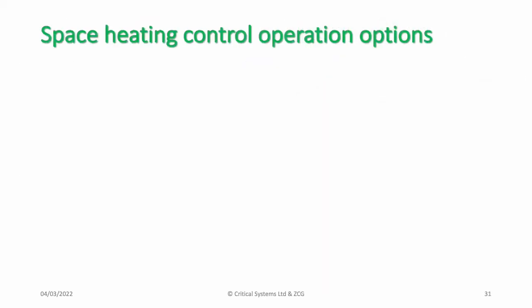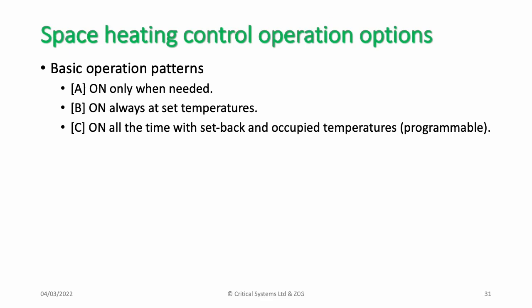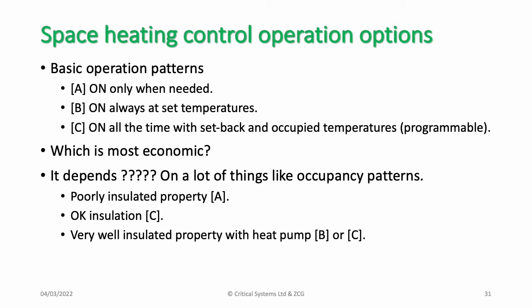So let's move on to space heating control operation options. So first of all, we've got the operating patterns, where A, you turn a system on only when you want heat, or B, you have it on always at set temperatures, or C, you have it on all the time with setback and occupied temperatures which are programmable. Which is most economic? No simple answer, I'm afraid. It depends on a lot of things, particularly occupancy pattern. So if the house is only occupied first thing in the morning and in the evening, and it's a poorly insulated property, then it's likely that option A would be best.